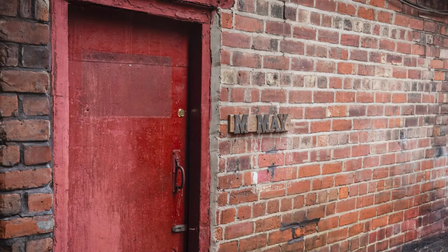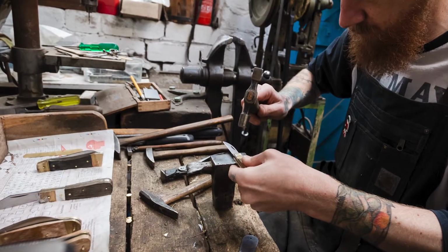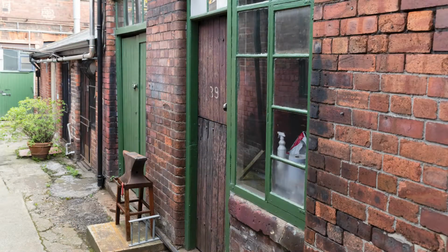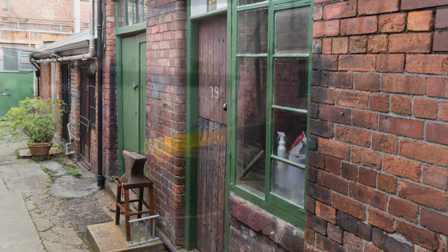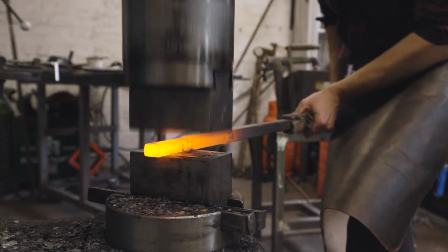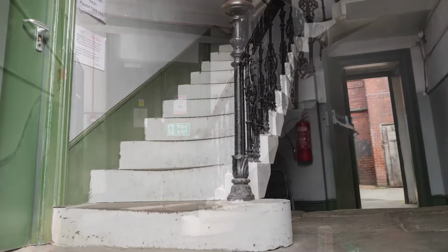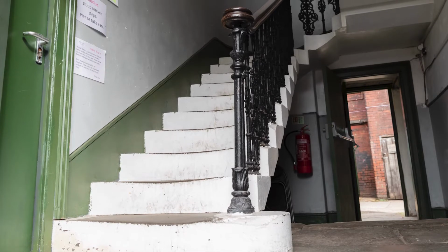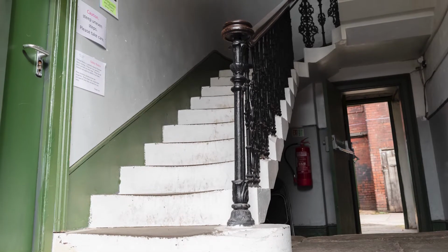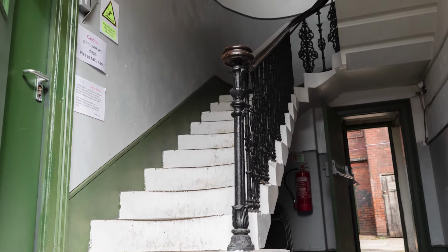A little further along the yard, we find Michael May producing his beautiful pocket knives, and we see the latest unit that our volunteers have renovated, now offering a home for blacksmiths James and Pete. We now emerge into the hallway behind the impressive front door of the main entrance. This was reserved for wealthy customers and for the agents of overseas buyers coming to stock up with beautiful case goods to sell to customers the world over.